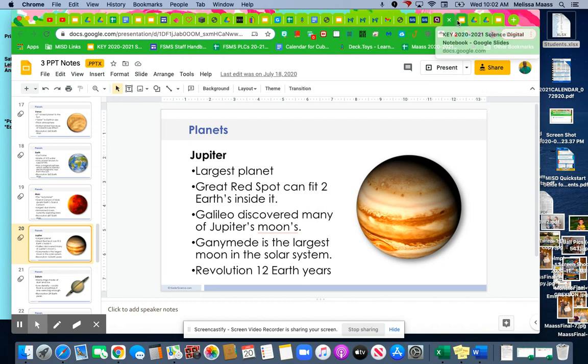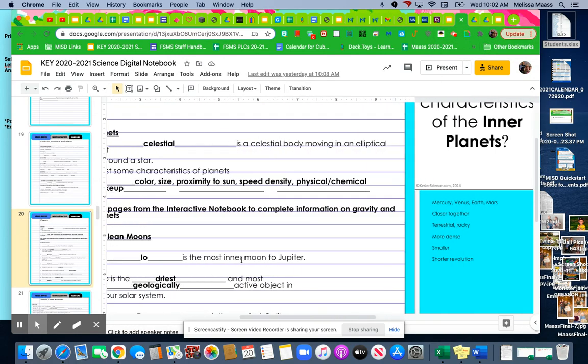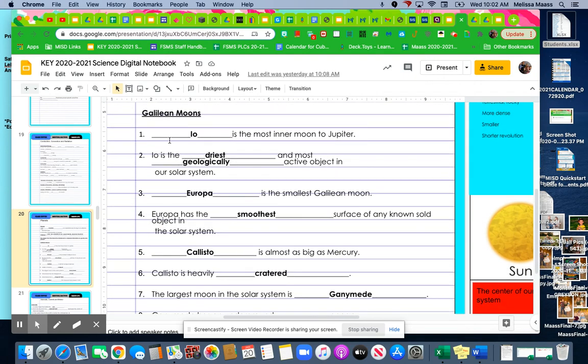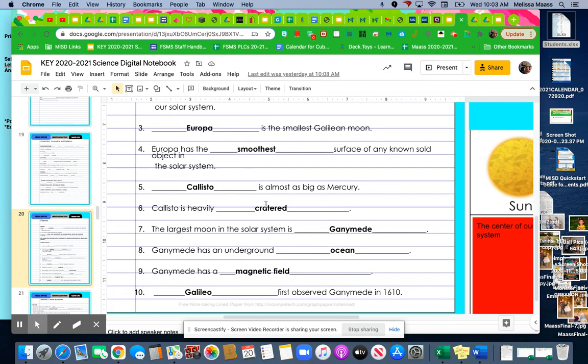So if we go back to your notebook, in the center here, you might want to pause. You can see the section about the Galilean moons. I don't really know the exact pronunciation of these, but Io is the most inner moon to Jupiter. It's driest and most geologically active. So you can fill in these notes about the Galilean moons.